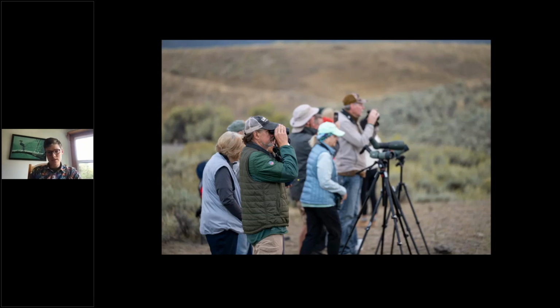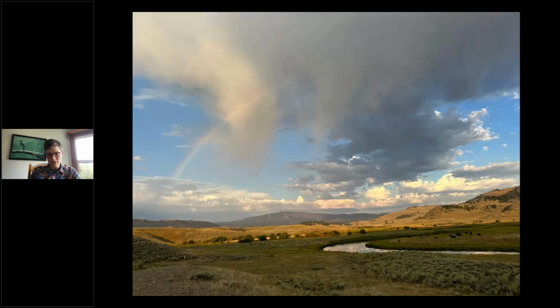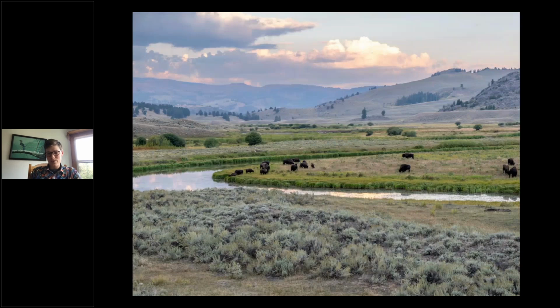And so this is a picture taken in Slough Creek, which is in the northern range. And we were just so incredibly lucky. In this picture, you're seeing bison on the edge of the river right there. And then we had a huge rainbow come in that was absolutely stunning. So we were just really lucky to be able to get to experience this.